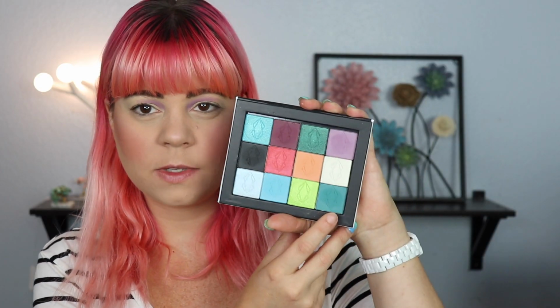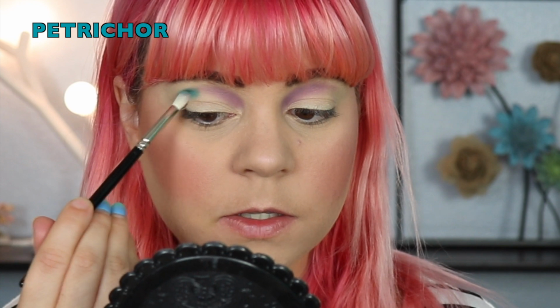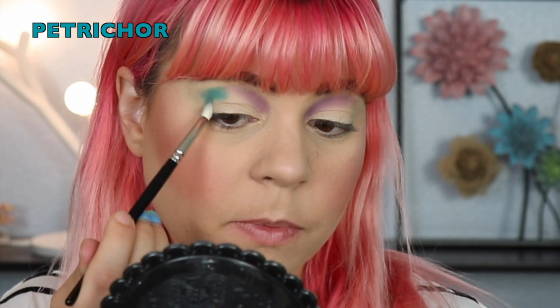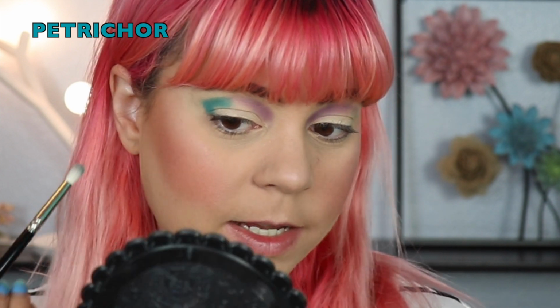So that went on the eyes really easily. So I guess what I'll do on the outer part of my eye here is I'm going to go in with this dark teal color. And I'm going to go ahead and put that in the outer part of my crease here, as well as on the outer corner of my eye. That is a beautiful shadow. That is like the perfect teal color. I love that. Oh, I love the tone of that color.